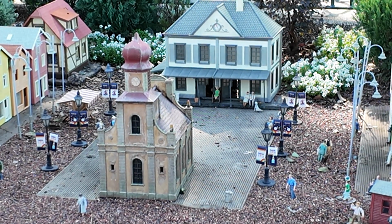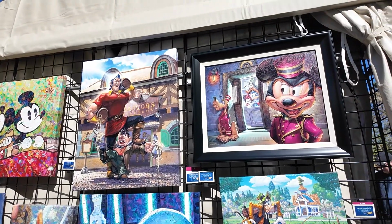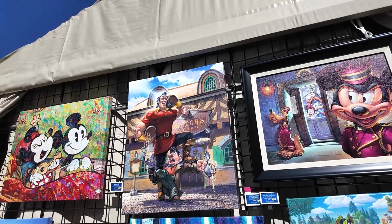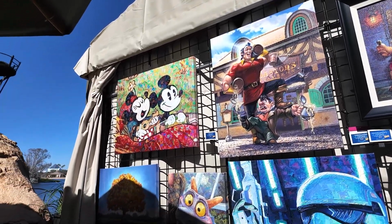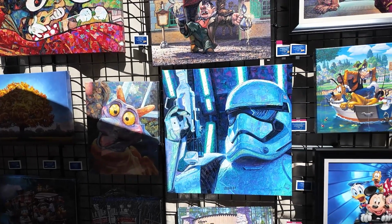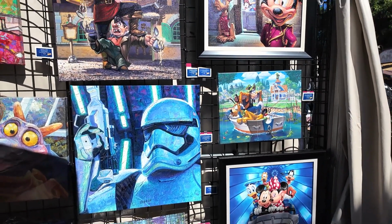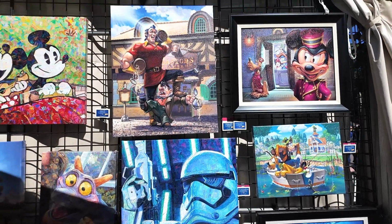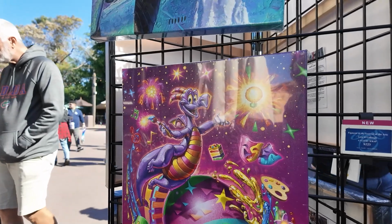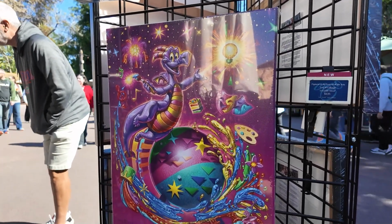I absolutely love it. The other thing I didn't stop and do last time I was here was look at the art. This is the Festival of the Arts. They have some really, really nice pieces all over the park in these little kiosks. They feature multiple artists, and this is their work, and it's absolutely amazing. I love this Figment poster. Look at that. So cool.